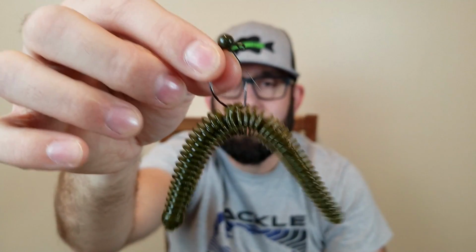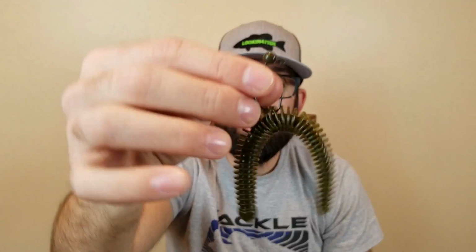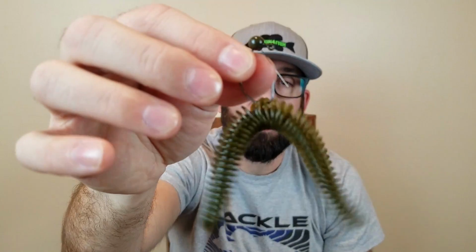So I have people ask me, well, why not just go with a weightless wacky stick bait? Those work, right? And they do. They're absolute fish catchers, but I like to switch up the presentation and go with something that the fish haven't seen. This ring style bait for me absolutely flat out gets bit. I also like going with a little bit heavier lure like this because I can cover more water.